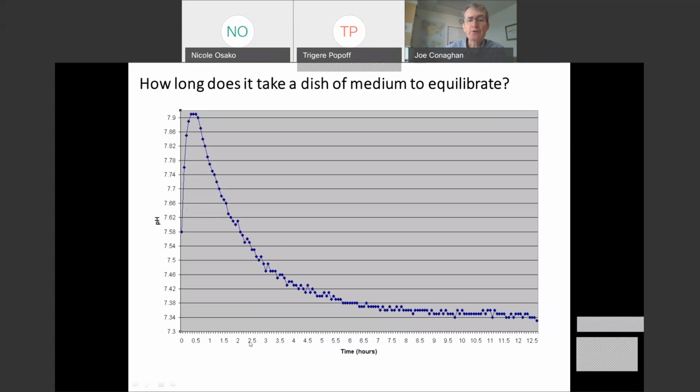And then eventually CO2 from the incubator starts going back into your dish and the pH starts to come down. And this is hours down here on this axis. And you can see that maybe after about 8 hours, you're getting pretty close to where you want to be. We've got a target of 7.34 for our pH right here. So the minimum amount of time that you probably want to allow a dish to equilibrate is 8 hours. Definitely not less than 8 hours, right? That's your minimum. But really to get to full equilibration, you probably need a solid 12 hours, right?